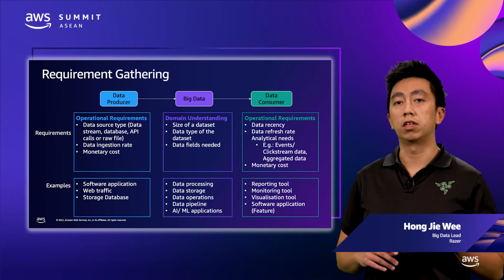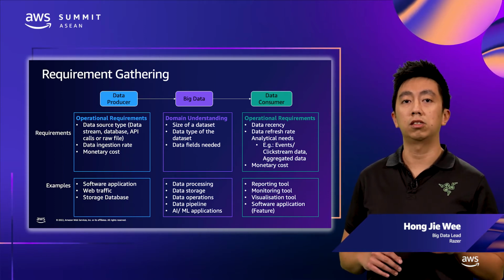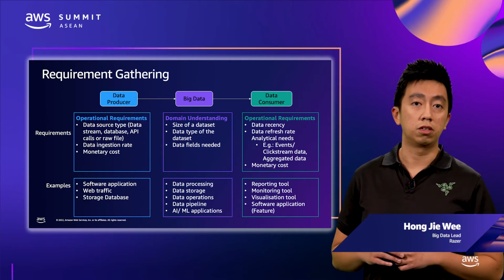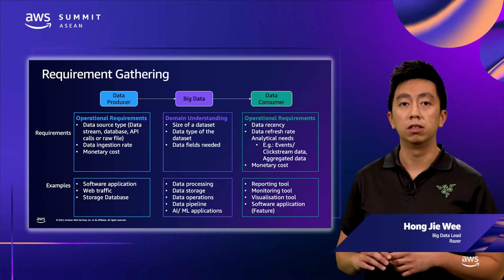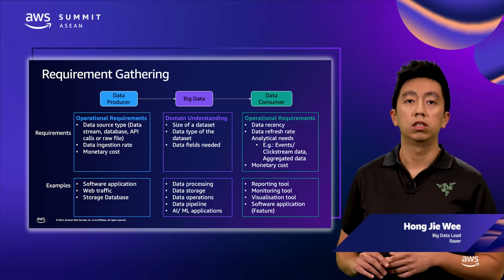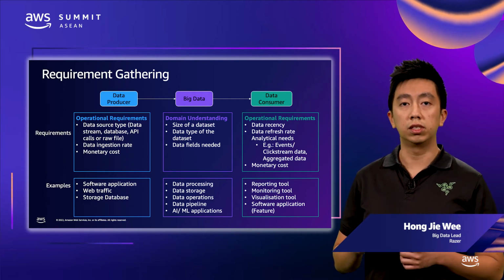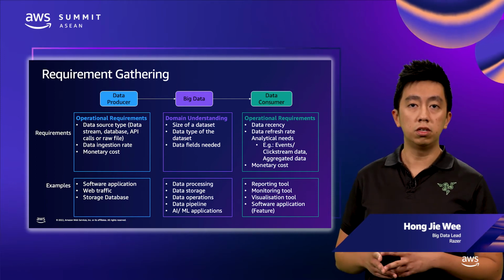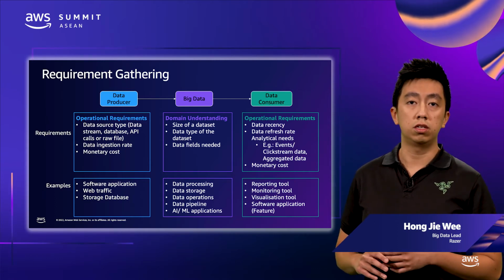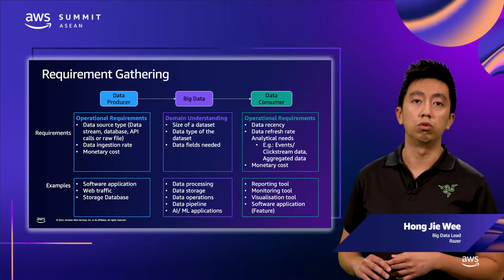Once the data reaches the big data team, a good understanding of the domain is required, which comprises things like the size of the data set, its data type, and the data fields needed. This understanding is required to perform the different operations at big data. After this stage, understanding the requirements of the data consumer, such as our business stakeholders and product developers, is necessary. Data recency, refresh rate, the analytical needs, and the cost are requirements necessary to be considered. These are translated to the type of tools to choose for the data consumer, from monitoring to visualization tools.